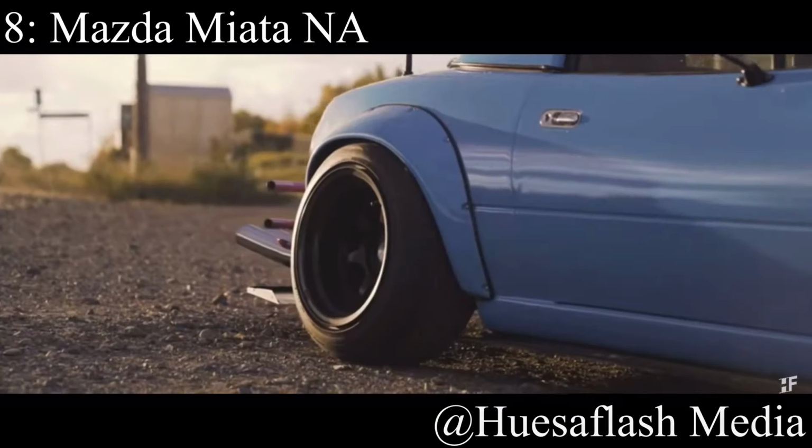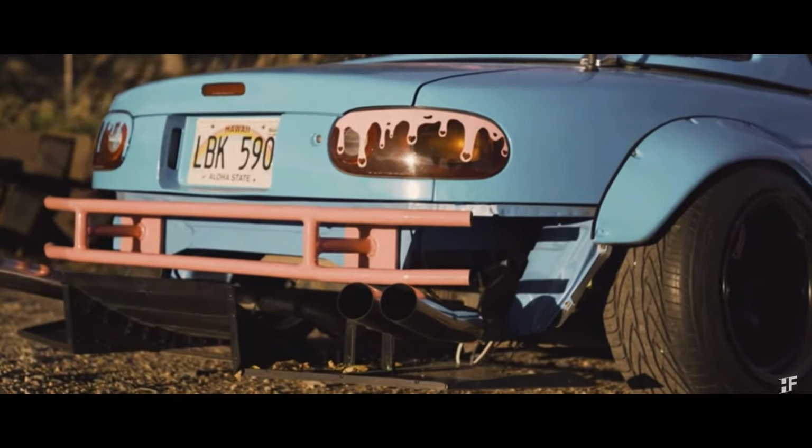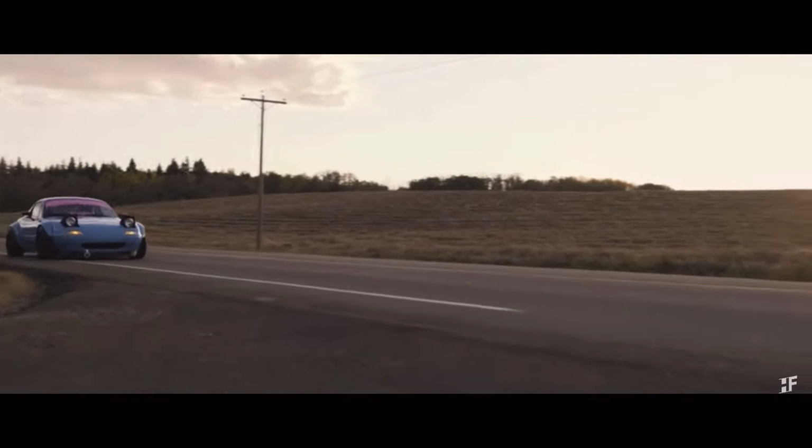You know it was coming. You knew it was coming. I tried not to put it on the list, but it would be criminal for me not to. This thing comes with a 1.8-liter inline 4 that makes 135 horsepower, and it is just a handling god.